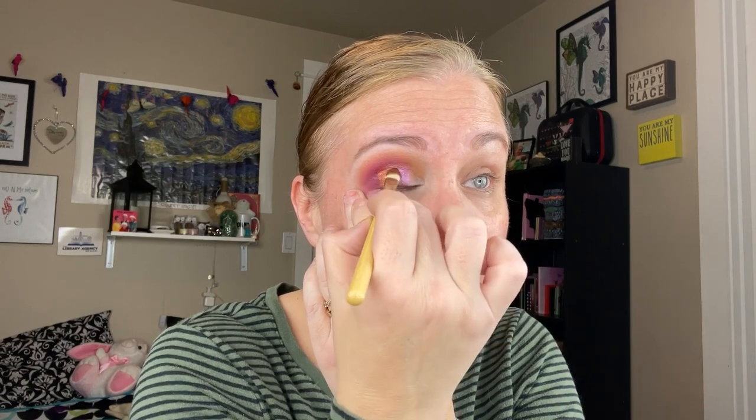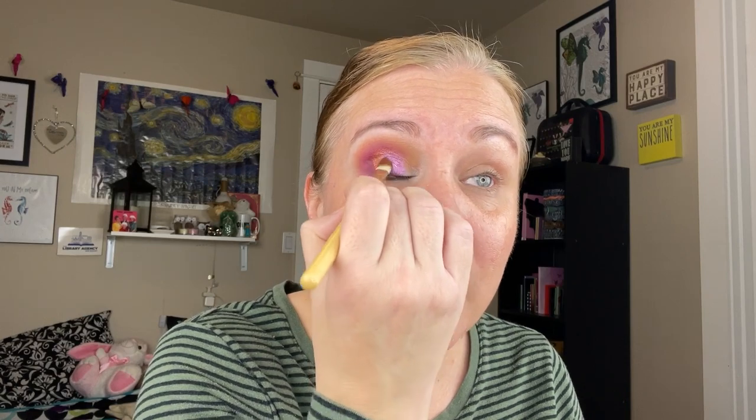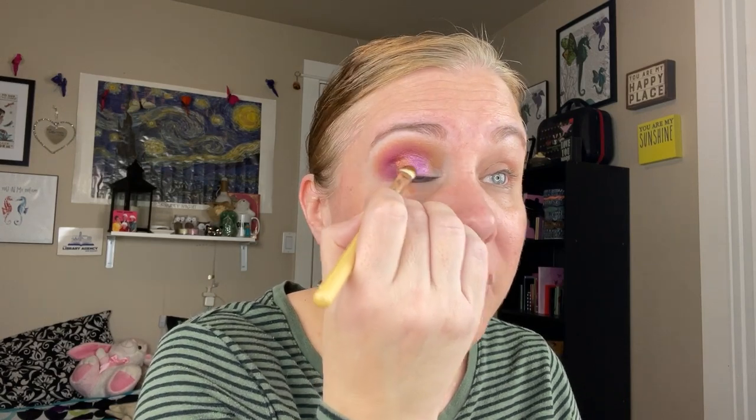I swatched them on my fingers side by side before I sat down to film, and I thought, ooh. I thought about maybe using one of the green shades, like the Phoenix or Nirvana shade with this instead. But I just thought this would look really cool, and I'm really happy with how it looks. It's very nice. So now I'm gonna go into March Madness and put that down towards the front.